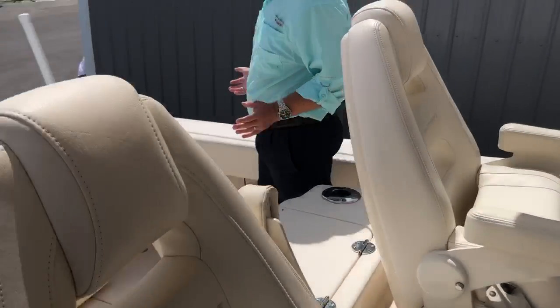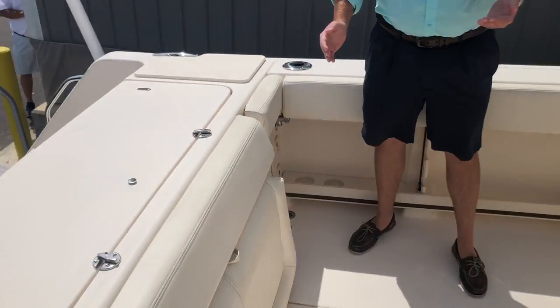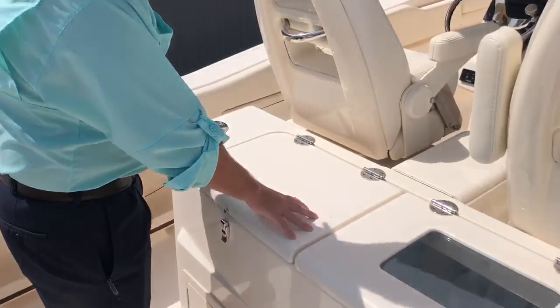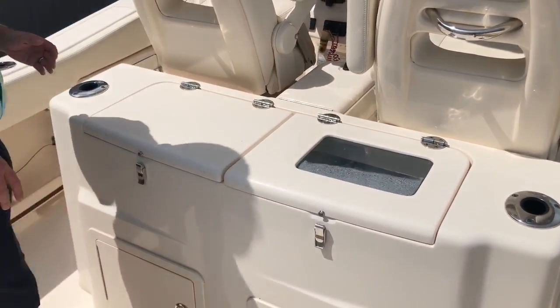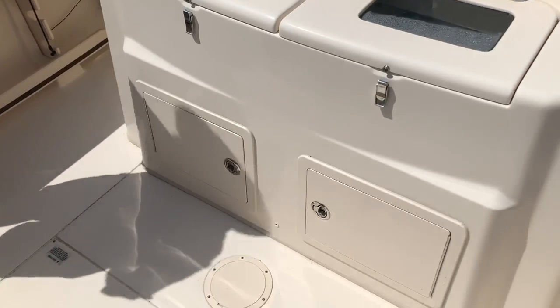As we come around to the cockpit, currently we're set up in a great configuration for fishing with the stowaway rear bench. You have a large rear fish box here on the transom of the boat, as well as a bait prep station and a massive full water column circulation live well. Tackle storage underneath the leaning post all the way around.